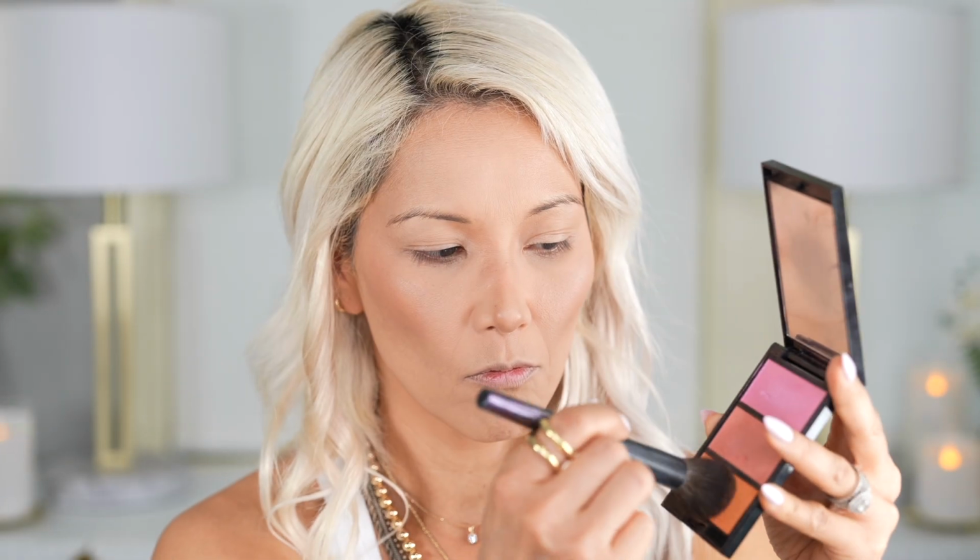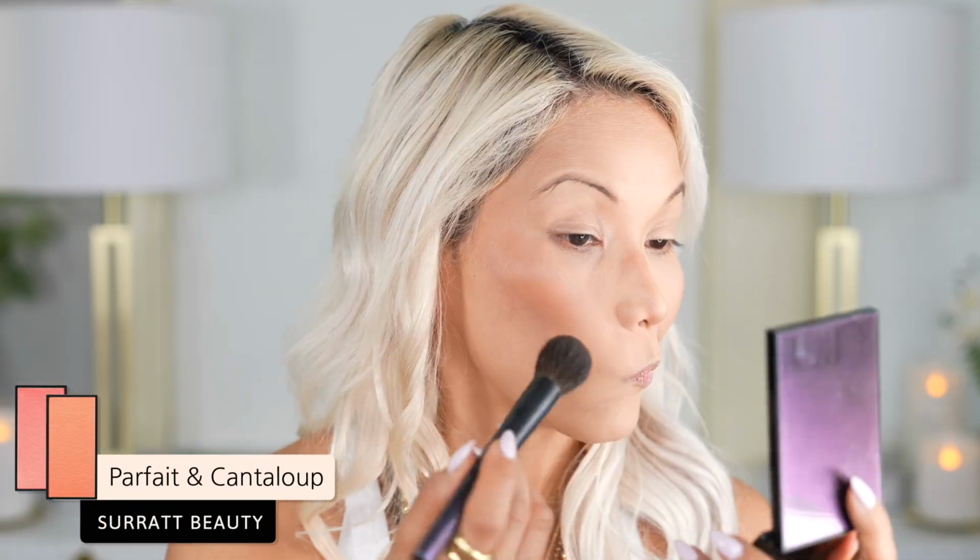Just going in with my Sweed Blush, and I'm using Parfait and Cantaloupe, and I like both of those, and I'm using the cheek brush from Sweed. Love this combination, and one of my favorite blushes ever made besides the Tom Ford one. I would say those two are my favorite ones.